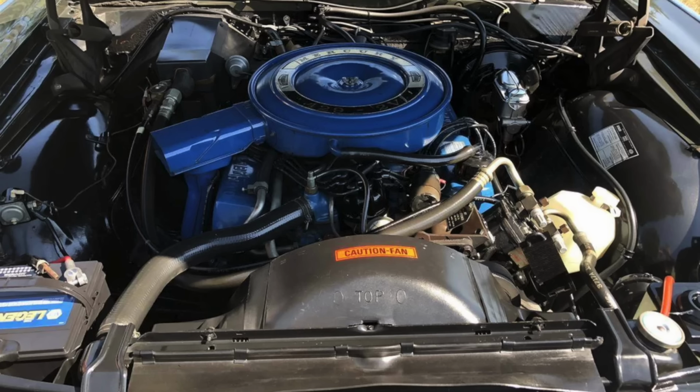Here, interestingly, there really was only one option when it came to the engine, and that was that the standard engine, as you can see from the air cleaner, was a 429 2V or 2 Venturi. That means this 429 was topped with a 2-barrel carburetor. That was the standard engine, made 320 gross horsepower. The optional engine was a 429 4V or 4 Venturi 4-barrel carburetor that made 360 horsepower.